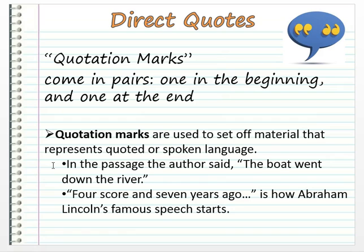Examples. In the passage, the author said, quote, "The boat went down the river," end quote. "Seven years ago," that's the direct quote from the text, is how Abraham Lincoln's famous speech starts. Notice we have quotation marks come in pairs, one in the beginning, one in the end, one in the beginning, one in the end.